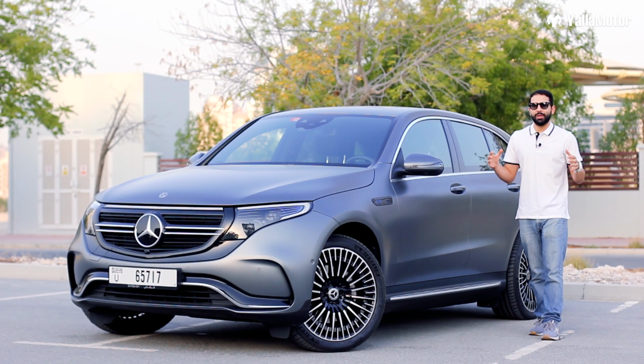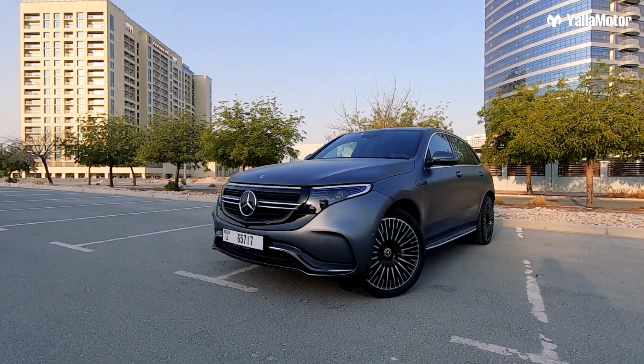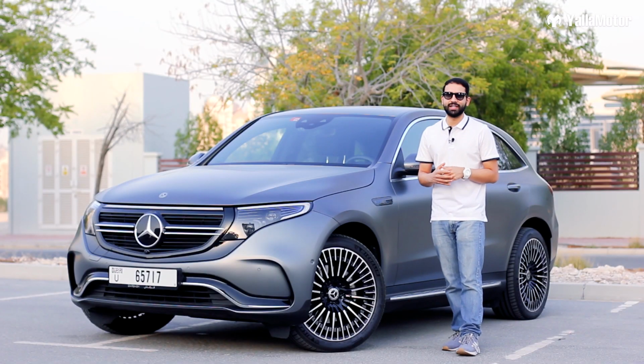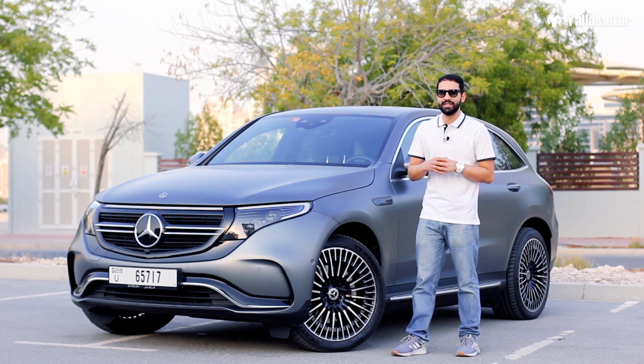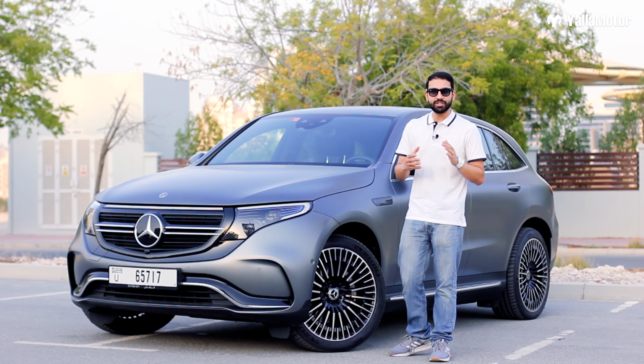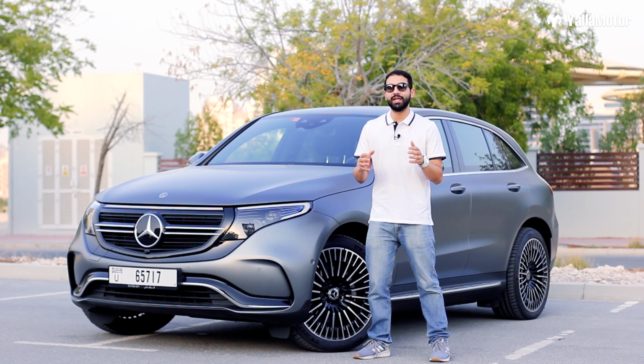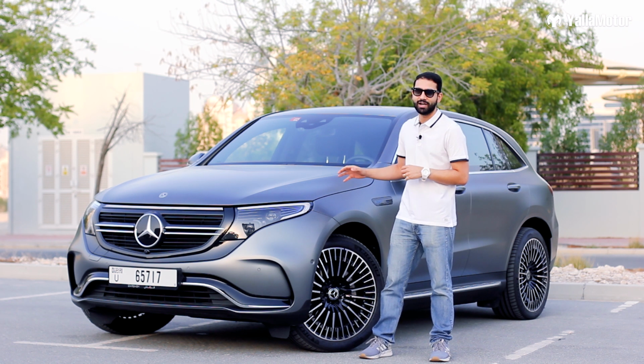Despite being a little chubby, the EQC is a pretty good-looking car. And what I like about it is that it is still instantly recognizable as a Mercedes-Benz. It isn't awkward or unnecessarily futuristic, and because of this it has a drag coefficient of just 0.27, making it one of the most aerodynamic cars in its class.